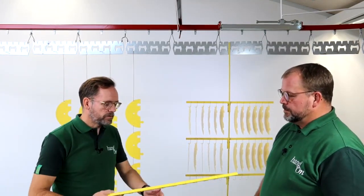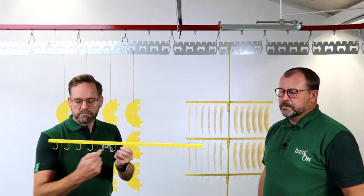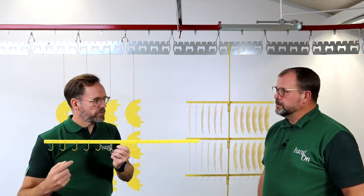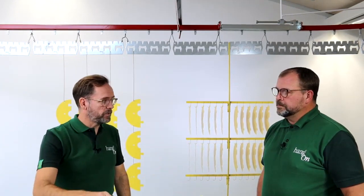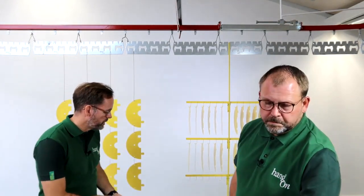And then also, it's the renewal when you have to change the hanging points. On this bar, we have 12 hooks, which you change in one go. Here, you have to pick every hook in your hand. So those are the main reasons.